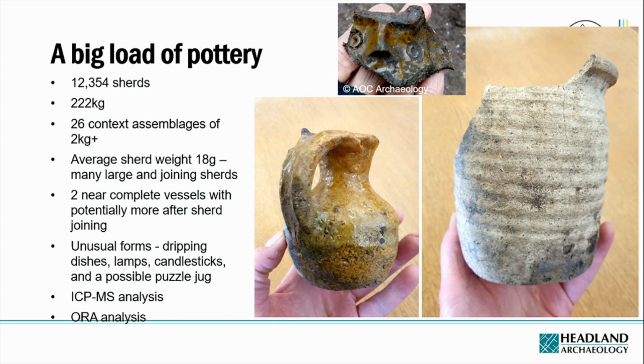What would you put in a jug that size, really? Anything that you want that was precious enough to put in a jug that size, you would want to put in a container much nicer than that. So, yeah, answers on a postcard for that one. The one on the right is a straight-sided cooking pot, which is a very early form of cooking pot, so quite possibly 12th century. And again, near complete. There's going to be more near complete vessels as well, or at least complete vessel profiles when I stick all the sherds together as well.